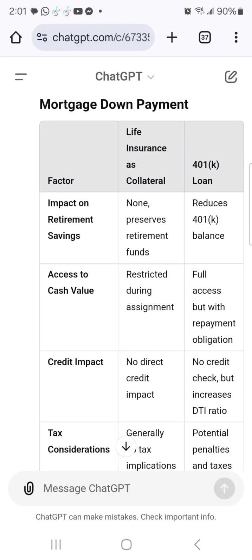The factor. Impact on retirement savings. Life insurance as collateral? None. It preserves your retirement funds. 401k loan? It reduces your 401k balance. So if you had 200,000 and borrowed 100,000, now you're only earning interest on 100,000. Whereas if you had 200,000 in the life insurance, assigned it as collateral, or even borrowed 100,000, due to uninterrupted compound interest, you're still going to earn interest on 200,000 in that life insurance policy.